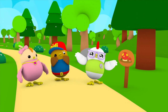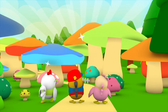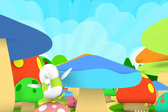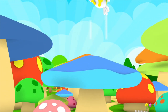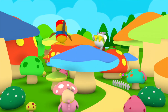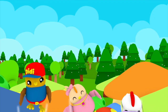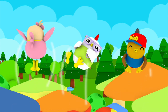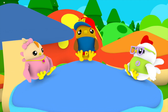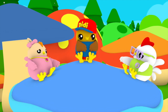Look, now we're entering the mushroom patch. Wow, it's so pretty. Didi, Nana, watch me. Whee! Wow, that looks fun. Wow! Whee! Bear's key again. You're right. Let's go.